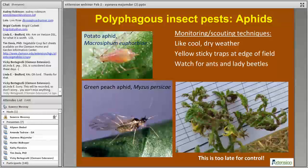All right, let's talk about some of the insect pests that are polyphagous, which means that they feed on a variety of host plants and they move constantly. A lot of these insects are very good at flying, moving, and finding their host plants. One of the things that I was really bugged with this year was aphids. We had tremendous aphid issues, and again, it was very difficult to do some of the work on aphids.